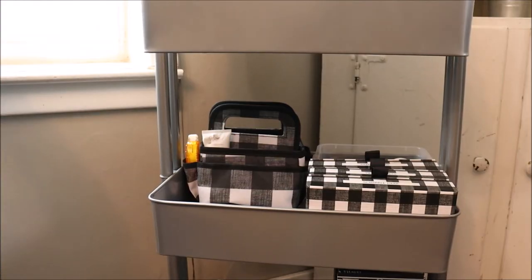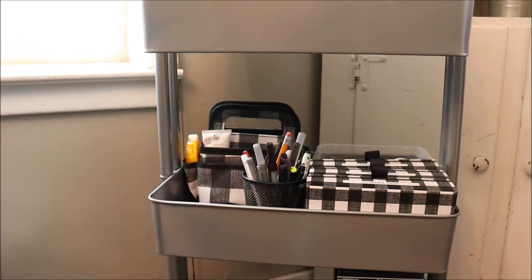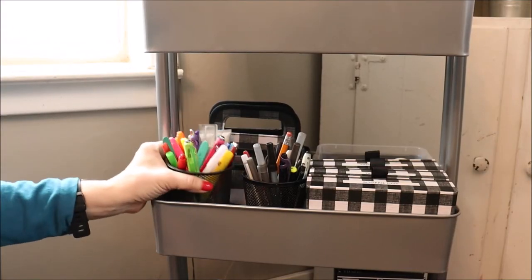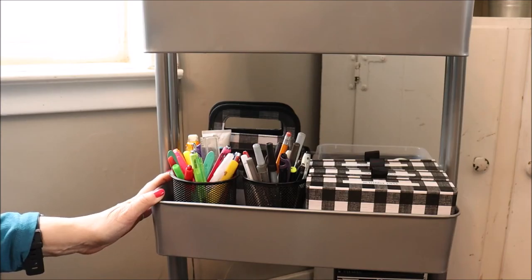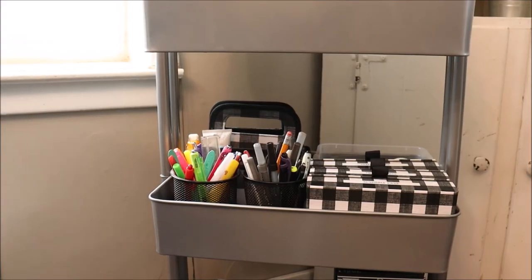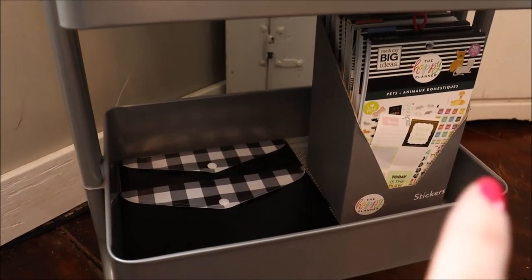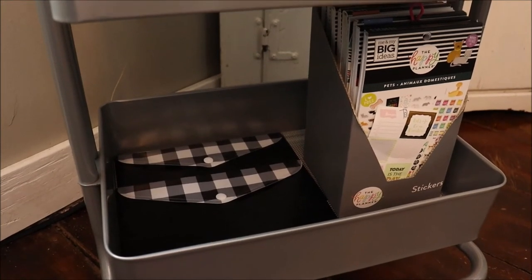Next on this middle shelf, I have my pens and pencils, and then I have my colored pens that I use in my calendars and my day planner as well. And then for the bottom shelf, I just have some stickers for my planner, and then two envelopes that have other things for my planner inside them as well.